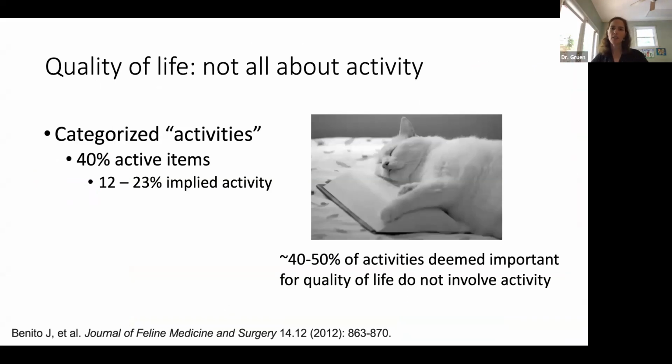Okay, and as I mentioned, these activities that are important for cats' quality of life are not all about activity. So as someone who studied activity and mobility, I thought a lot of them would be, but we did this study where we looked at the activities that owners said were important for their cat's quality of life, and we categorized them. So there were 500 activities, 5 per cat, and categorized them into activities that were active, so running, playing, that sort of thing, inactive, sleeping, and then a set of them that implied activity.